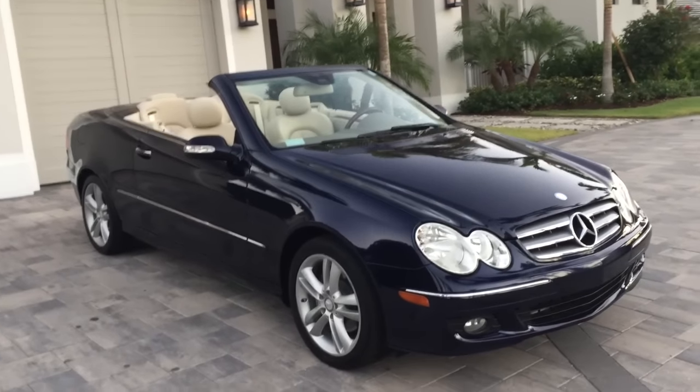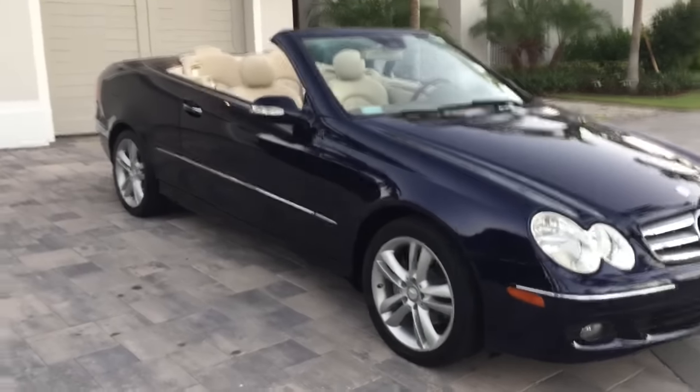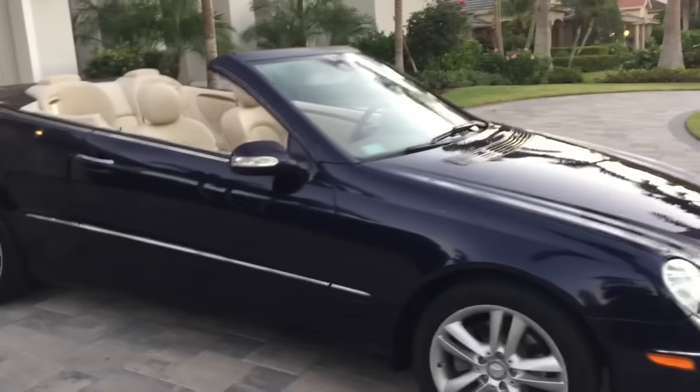And it looks good pulling up in front of a restaurant. So you've got all the ingredients to make a terrific condo car.